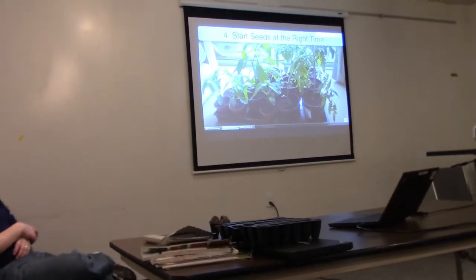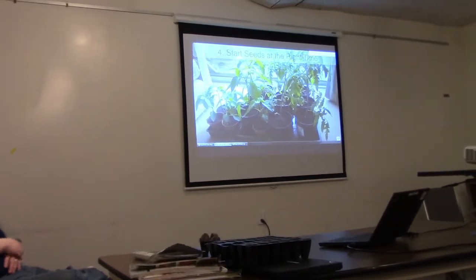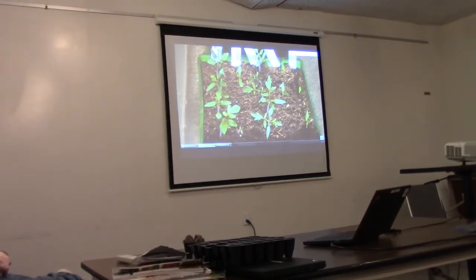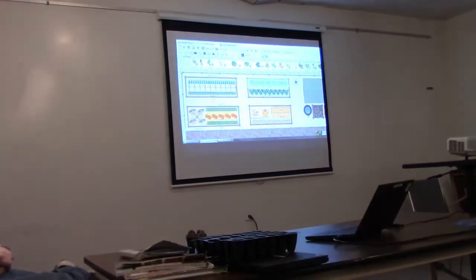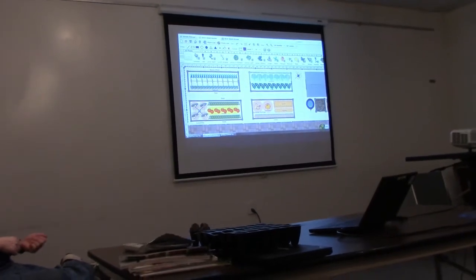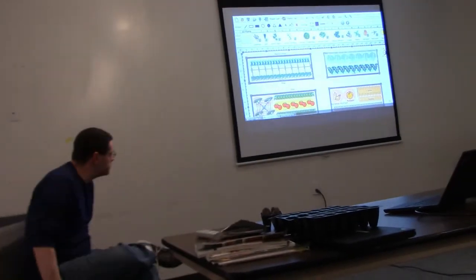Starting seeds too early, only to find that they've outgrown their pots before the weather has warmed up enough outside. And starting seeds too late can mean they don't have time to properly develop. That timing is everything. That's where our garden planner can help. It looks up your nearest weather station and uses climate data for your specific location to calculate the best range of planting dates for each crop.